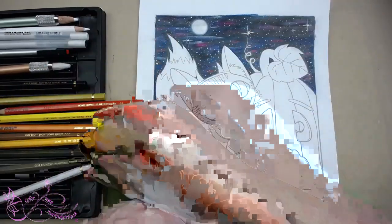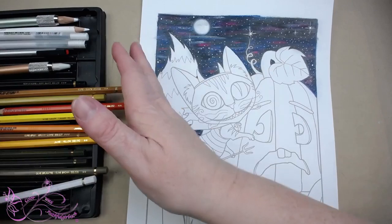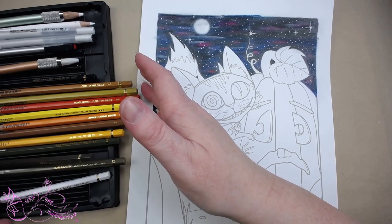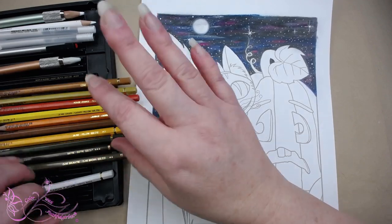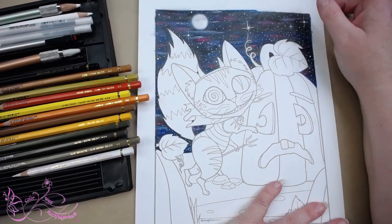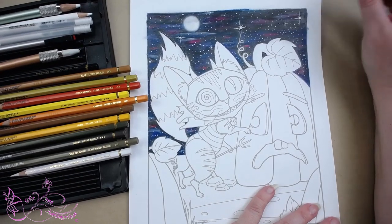olive brown, and ochre. I find that the Pablo pencils don't have as many dark colors as some of the other brands like Prismacolor and Polychromos. All of their colors are kind of pastely, like the Holbeins. I find the Holbeins don't have a lot of darker colors either, but I really do love how they lay down pretty.